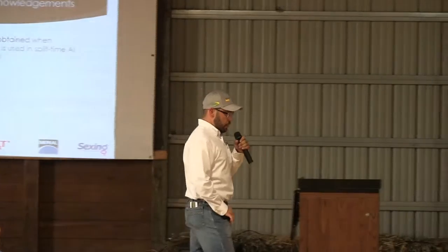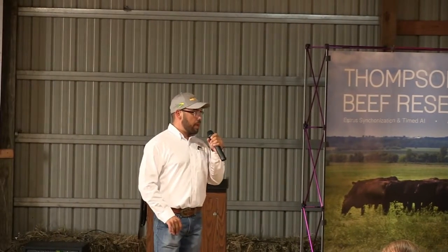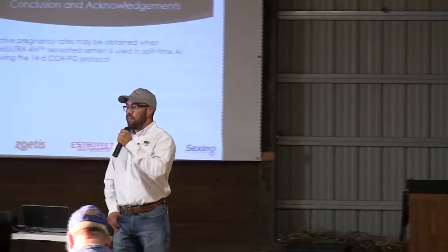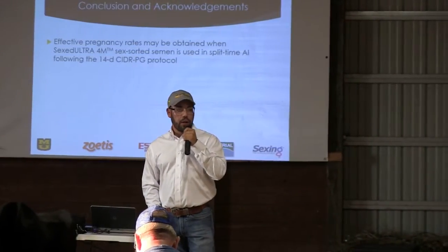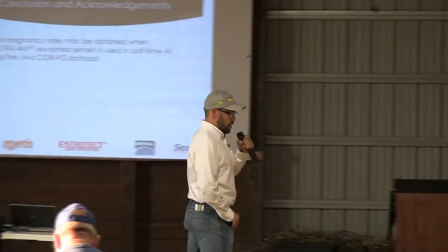On my way up here with Dr. Decker this morning, I noticed that there were a number of fields between here and Columbia where they're already combining early corn. And there's residue that is left behind. That residue represents a viable, relatively cost-effective feedstuff for beef cows.